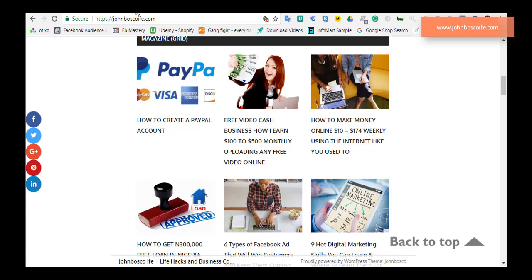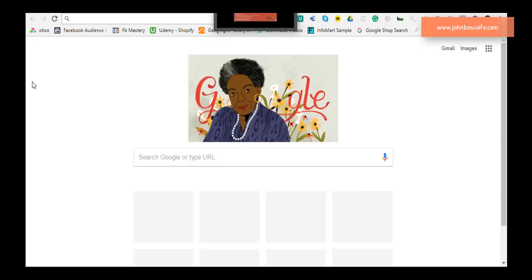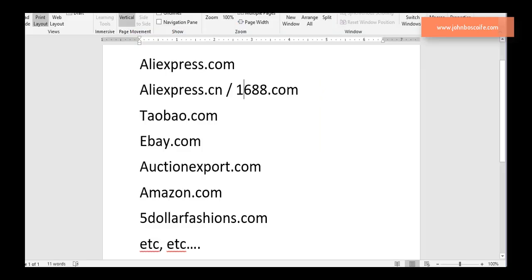mini importation training. So there are many portals I use, and some of these portals are very beneficial, and some of these portals have specific uses and what they have to offer. Among these sites we have the Aliexpress. That's very obvious. Aliexpress.com is a Chinese-owned website owned by Alibaba Group. We know about the famous Jack Ma.